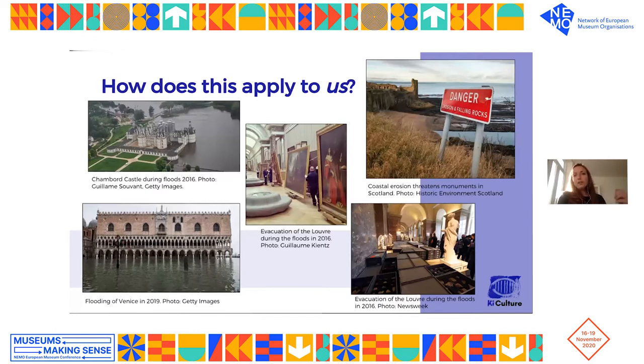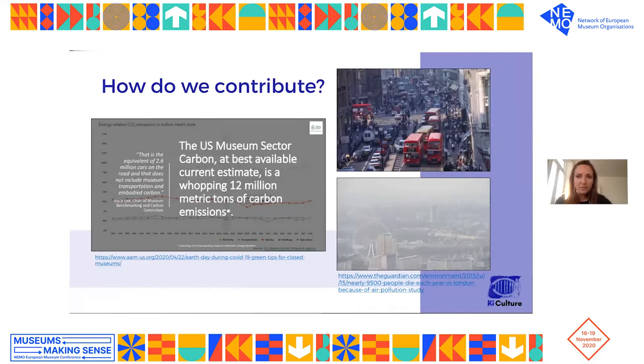Now, we've all seen the effects of climate change and what's happening to our cultural heritage, from coastal erosion to flooding all over Europe. This is a very tangible way that we can see how climate change is directly affecting our jobs and our lives as cultural heritage professionals. But I think one thing that we're not focusing on is really how we're contributing to the problem.